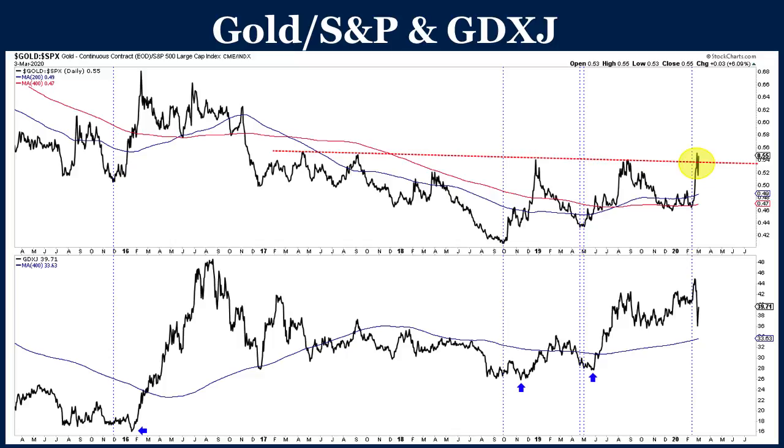Now, if you go back to 2008 and you look at that, that was like, I want to say, a 3 or a 4 month lag, but that was still really significant. And so what we're seeing is, look at early to mid-February, that could be the last significant bottom in the gold to the S&P 500 ratio. And so if that holds and the ratio is able to trend higher from here, hold above 0.55, that bodes very well for GDXJ also making a move higher.